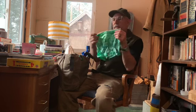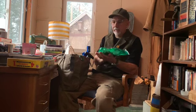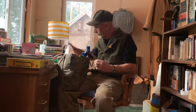Ziploc bag, zip shut, and in here I have 3 lighters. If you're gonna start a fire, these will come in handy.